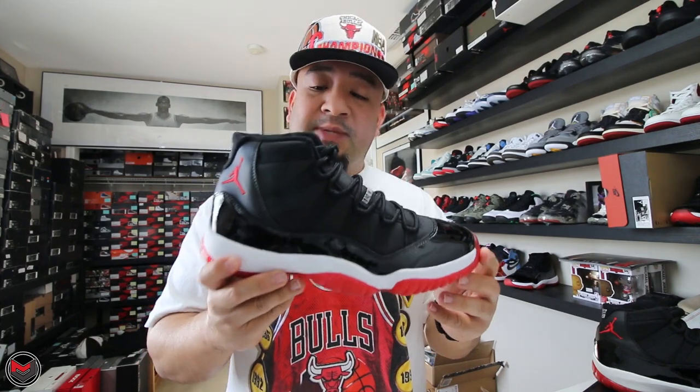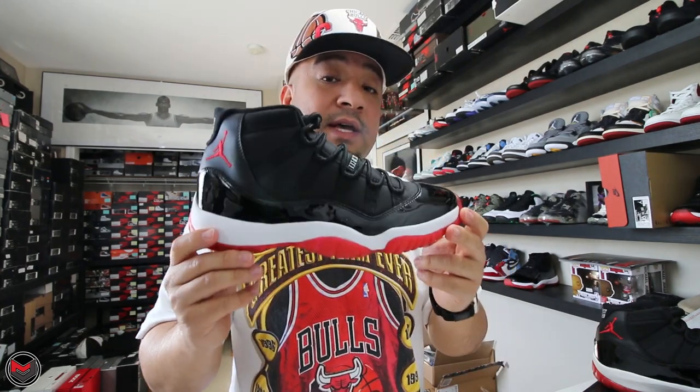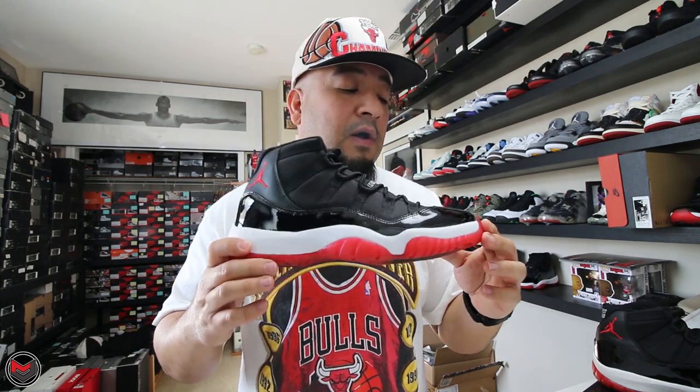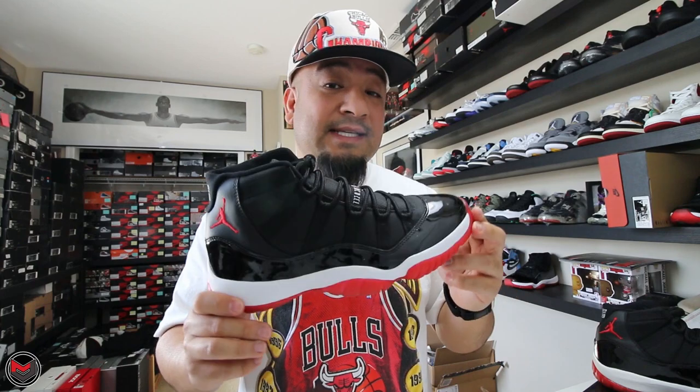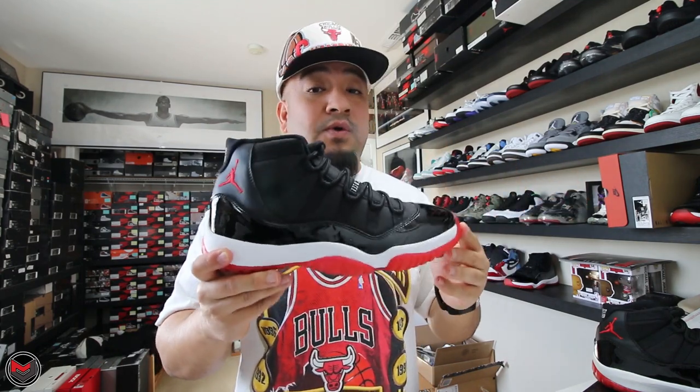Okay, so moving on to the countdown pack. It's been 7 years since the retro of 2001, and we get the countdown pack of 2008. This shoe was included in a pack alongside the Air Jordan 12 Taxi, where 11 and 12 equal 23. And every month they released a different pack to equal 23, Michael Jordan's number.